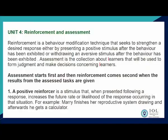So you look at it. Assessment, when you talk of assessment, you talk of assessing the work of the learners, determining whether it's right or wrong. So if it's a test, you mark it, you see if the learner has passed or failed. So when you look at the two, it means assessment comes first: you take a test, you mark it, and then reinforcement comes second, because after the mark, you decide if Peter is going to get a word "excellent" or Maria is going to get a word "put in more effort." So assessment comes first, then reinforcement second.